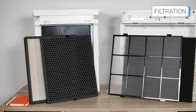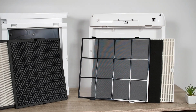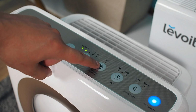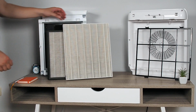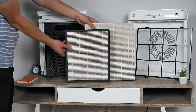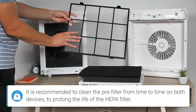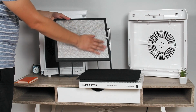The Levoit LV-PUR131 and the Coway AP-1512HH use a 3-stage filtration, which includes a pre-filter, true HEPA filter, and carbon filter. The major difference is that Coway grants an additional stage of filtration with its ionizer, which can be toggled on or off. Overall, the Coway has a slightly bigger HEPA filter, while the Levoit has an enhanced carbon filter. Furthermore, the Coway has a washable pre-filter, while on the Levoit, it's combined with the HEPA filter.